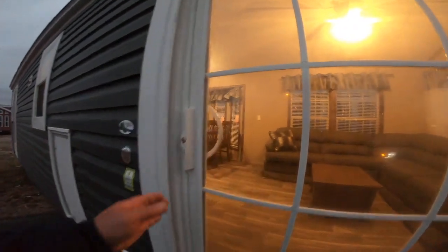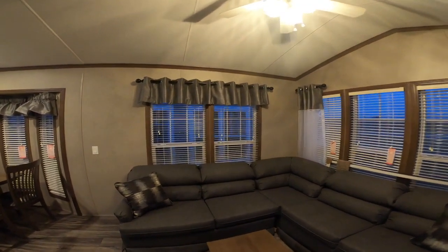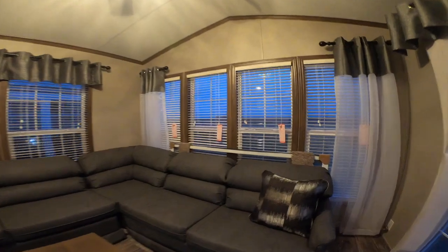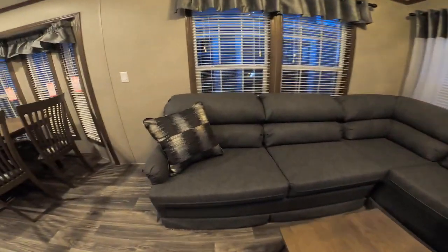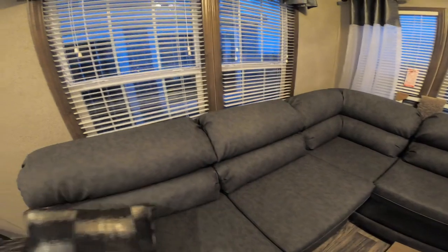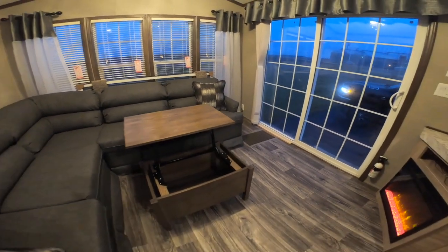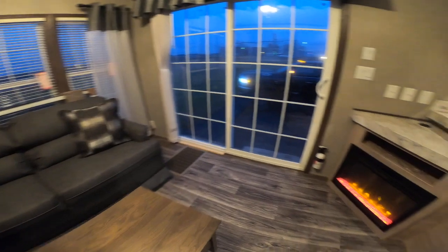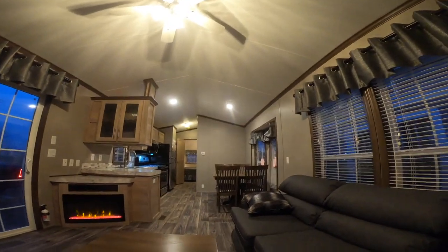Okay. So anyhow, Quailridge comes with a lot of nice features. Some are optional and some are standard. This sectional sofa has a sleeper in it, on that end right there. This end right here should have a footstool or not. That's okay. It's just a nice sectional sofa. This is a coffee table that makes a good desk. I'm thinking about having that option in all my trailers. The fireplace here is a cool thing. That's an option that can be added to any Quailridge. Got a nice ceiling fan.